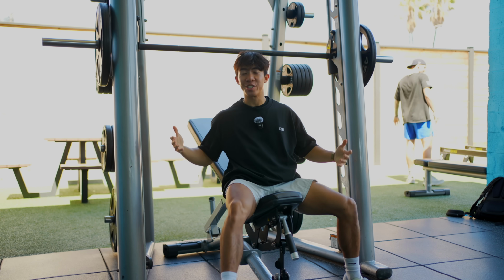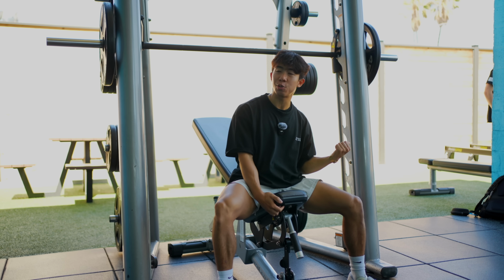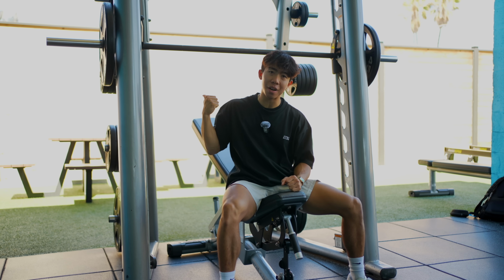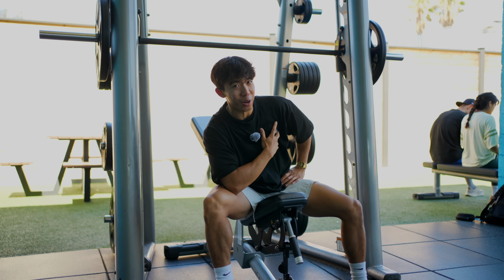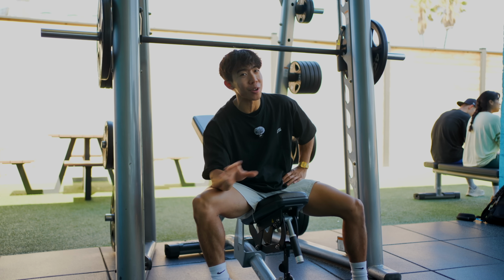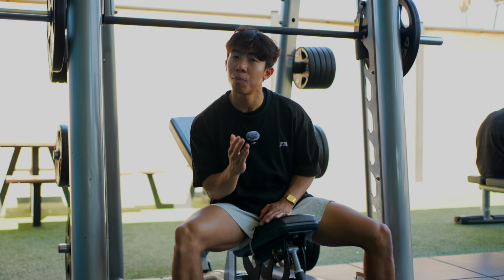So let's say it's Monday, chest and back day. Maybe we start out with a barbell bench press, and then we move on to an incline Smith machine bench press, and then we do chest flies all in one day. Now I'm willing to bet by the time you get to flies, your chest is probably toast and you're probably not going to be breaking any PRs anytime soon. In my opinion, this is what I would deem suboptimal programming.